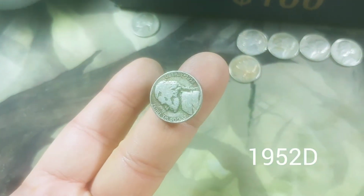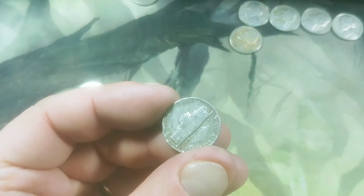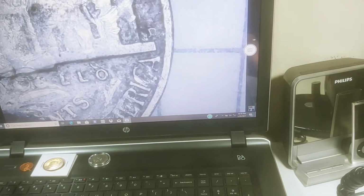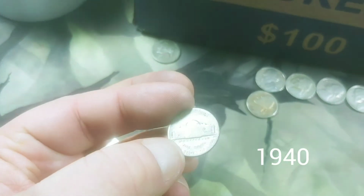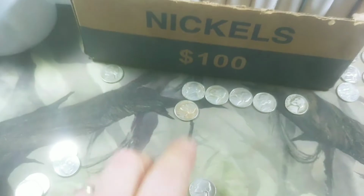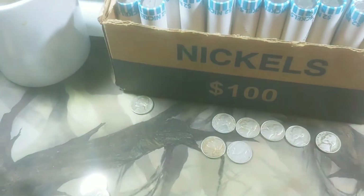Roll number 18, another nickel from the 50s. Let's see, we have 1952. And, ooh, it's got some scuff marks. Let's see if we can make out a mint mark. All right, 1952 Denver. And got another one that's pretty slick on the back. Let's see what we have. Okay, 1940, and I don't believe I see a mint mark. No. So, another 1940. So that puts us at 5 from the 50s and 3 from the 40s.